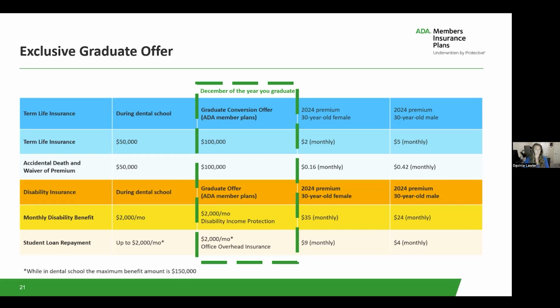Now, you certainly don't have to keep all 4 of these different plans that you're seeing here in that green box on your screen. You just have the option to. You're also going to notice to the right a couple of premiums. These are examples for people who are 30 years old, both the male and female versions. You can see it's less than $40 a month to keep all 4, but again, you don't need to.